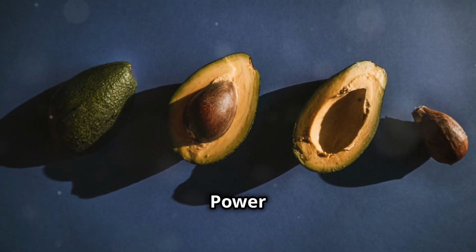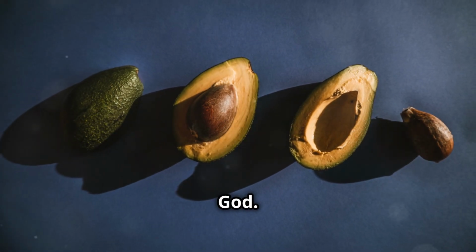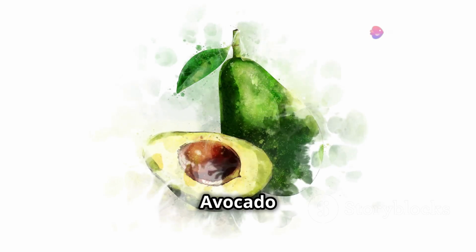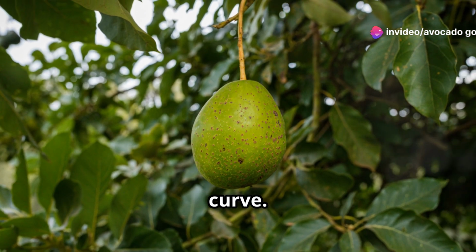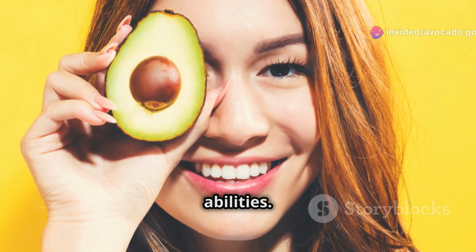10, believe in the power of the Avocado Bell Curve God. Lastly, trust in me, your Avocado Bell Curve God. Believe that your hard work will place you on the favorable end of the curve. Have faith in yourself and your abilities.